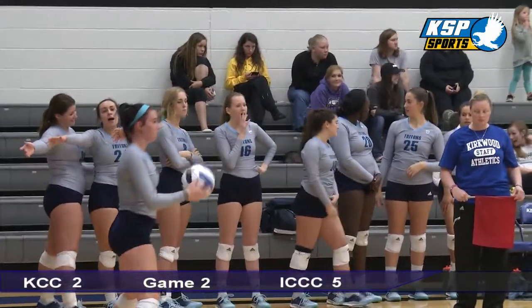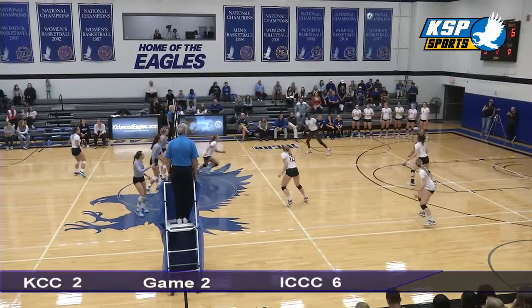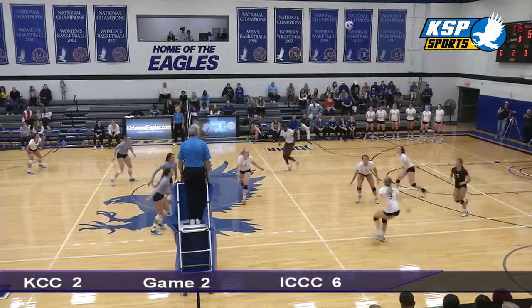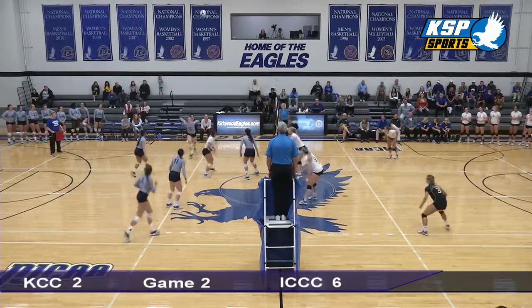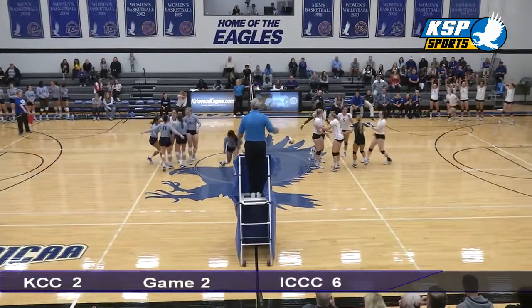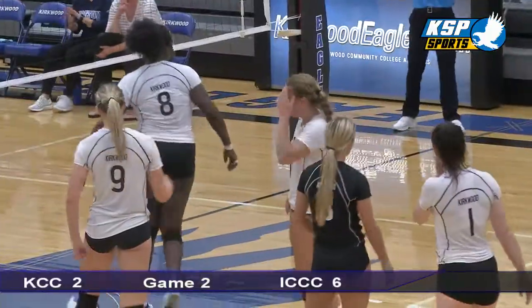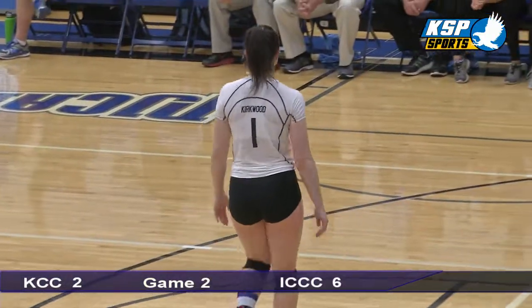6-2 now, up by 4. The Tritons are up to serve. Good block by the Eagles there, just barely tipping it back over to the Triton side. That's a point for them, bringing up the score of 3-6 for the Eagles.